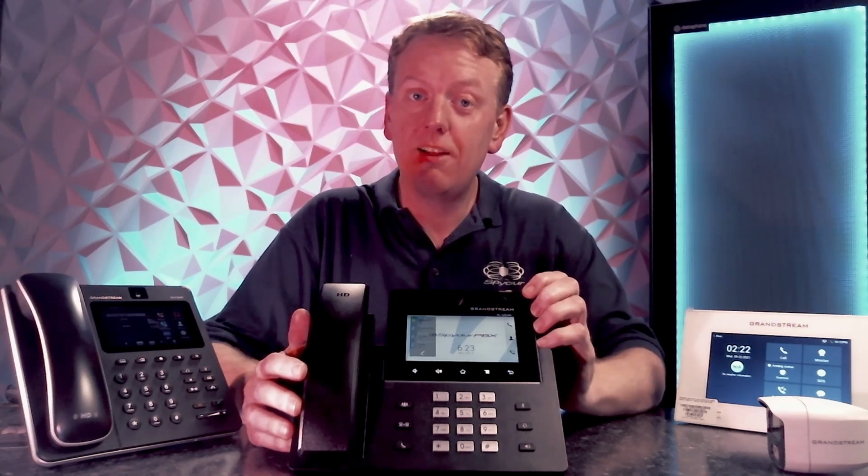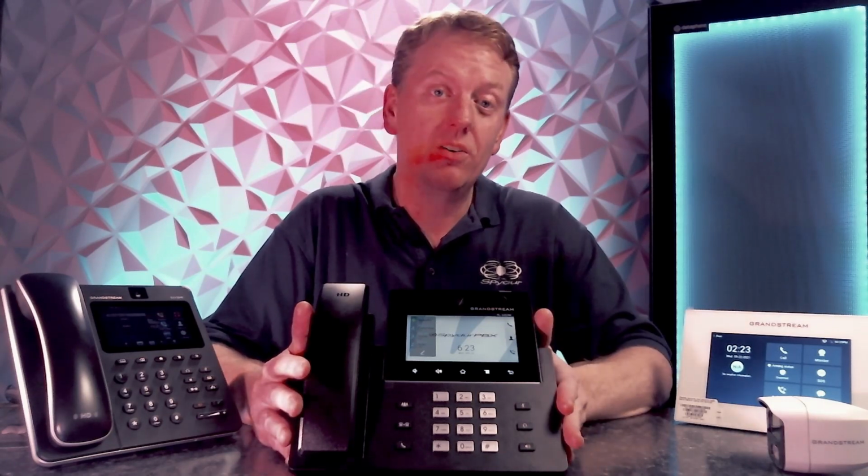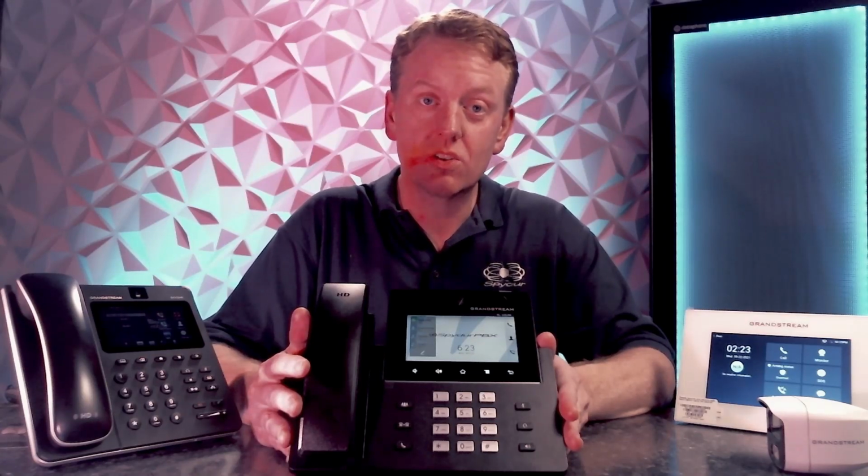Now, touchscreens are wonderful, especially with context-sensitive buttons. But nothing beats hard keys if you're using this telephone to place outbound calls all day long. That is to say that this phone is a workhorse and is great for even the heaviest of users.